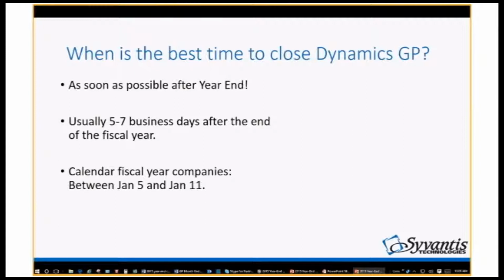When's the best time to close GP? The answer for some people is a little bit intimidating, but it's as soon as possible after year end. Most of our clients do their entire close within 5 to 7 business days after the end of the fiscal year. Why? Because it makes processing so much simpler going into the new year. They want to get it out of the way, because it's January, and what else do you do in January anyway? Most of our fiscal year clients will be closed by around January 11th.